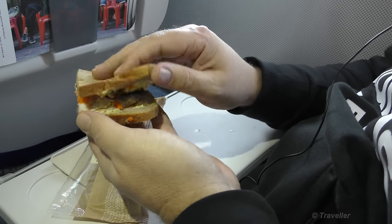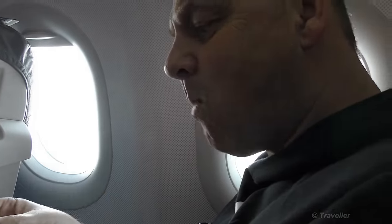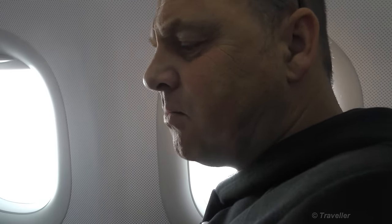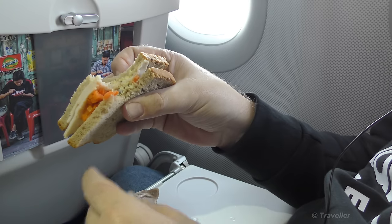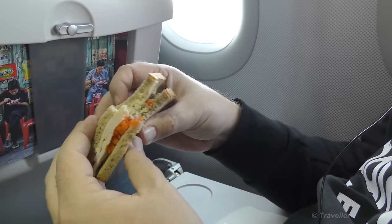Looks fine to me. I'll just have a quick bite. Very nice. Crunchy. Nice to have with a drink, as a little snack. I'd rather have had lettuce than carrot. I'm sorry, I'm messing everywhere. I think the lettuce would have fitted better with this, but I suppose it goes with the relish. Good for your eyes. But thumbs up to Lufthansa for still providing snacks and drinks. Very much appreciated.